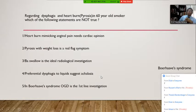So that is why this forms. Regarding dysphagia, let's move to another MCQ. Regarding dysphagia and heartburn, that is pyrosis, in a 60-year-old smoker, which of the following statements are not true? So that is basically a true false answer. Heartburn mimicking anginal pain needs cardiac opinion. True, false? Yeah, again a mixed response.